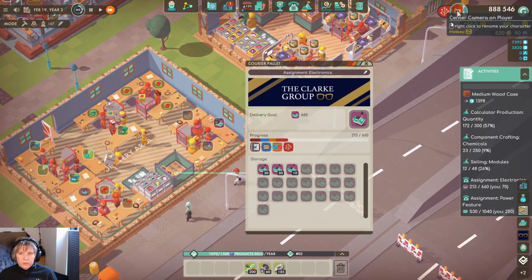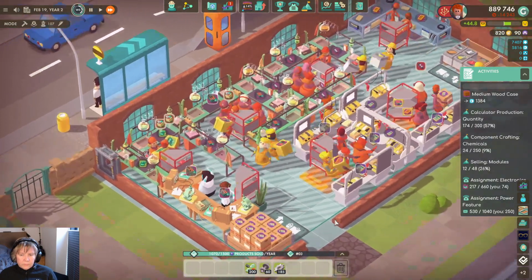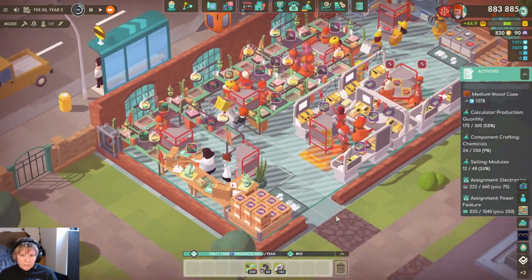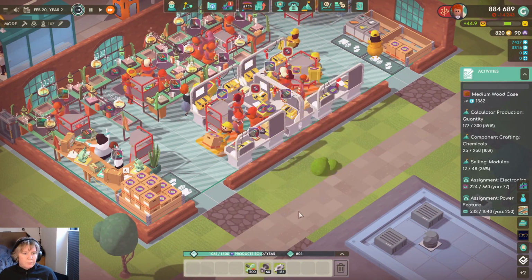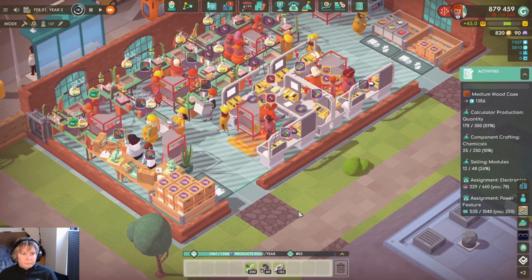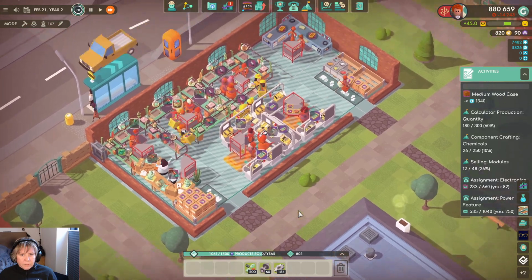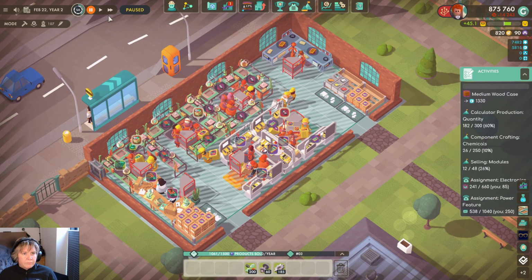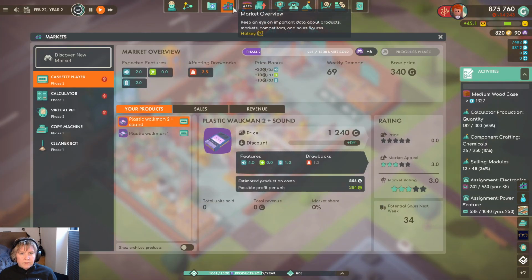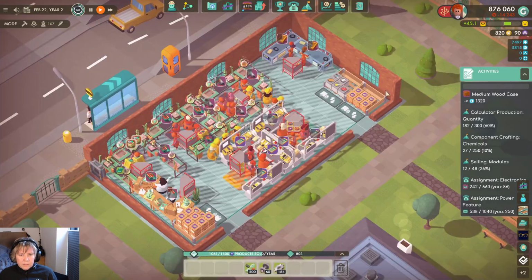With Agent Judy Jupiter. I wonder what she's doing. She is standing up here doing nothing. Okay. Odd. They're waiting for batteries a lot of the time, it seems. Let's have a look. So our calculator right now, is that what we're making?